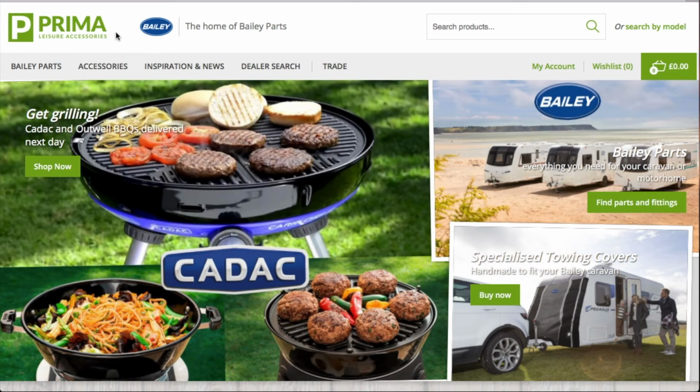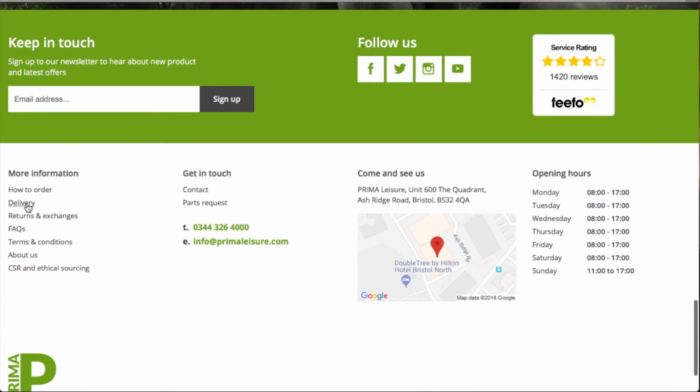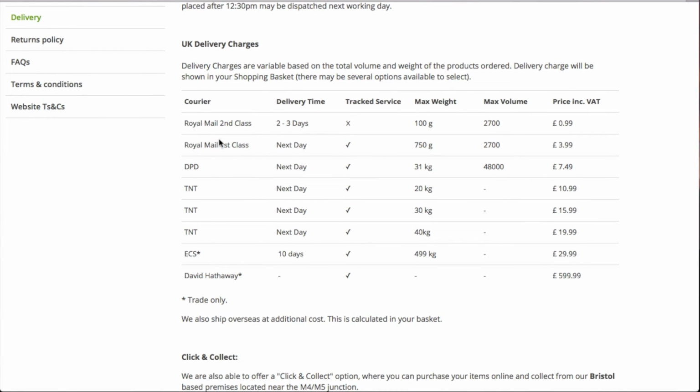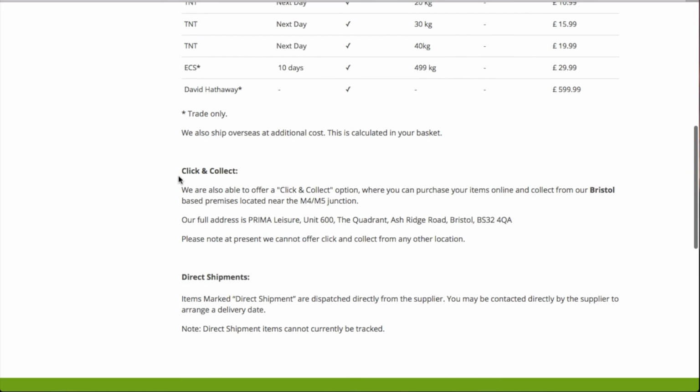They do, we look at delivery actually. Let's see if we can find that at the bottom of the delivery. So same day dispatch. So order before 12:30 and we'll dispatch your order the same day. There, as it says, placed before 12:30. If they're placed after 12:30, they may be dispatched the next working day. So it gives you an idea of the delivery charge as well. So that's the delivery that you can see there. You can also do click and collect, which I said is just off the M4 M5 junction. So if you were going down that way and you wanted to order something and pick it up on your way down, you're able to do that. So you can order it and then set off the next day and pick it up on your way down.